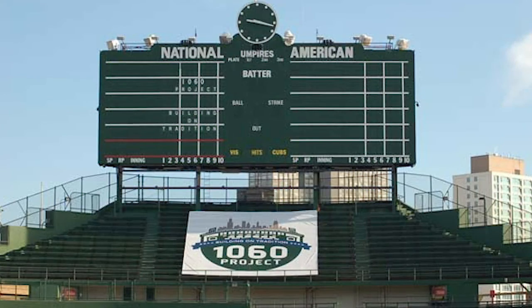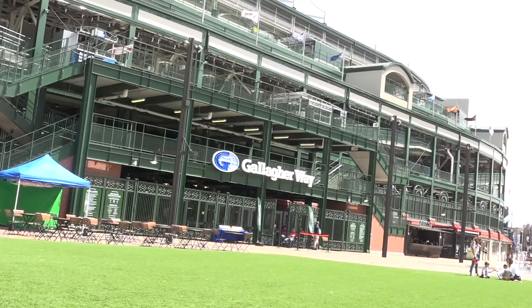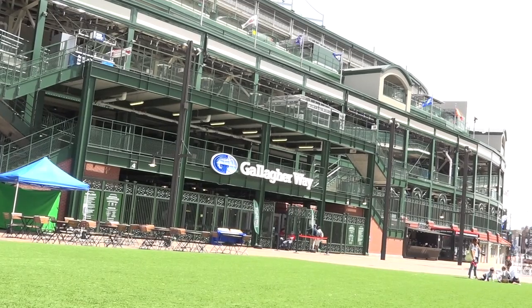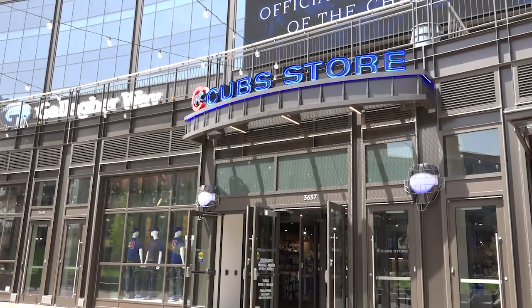Since 2015, countless overhauls have been made to the stadium's infrastructure, as well as its interior and exterior. The additions of a jumbotron, the acquisition of new and improved rooftop seats, and a community park named Gallagher Way are among the most visibly recognizable transformations.